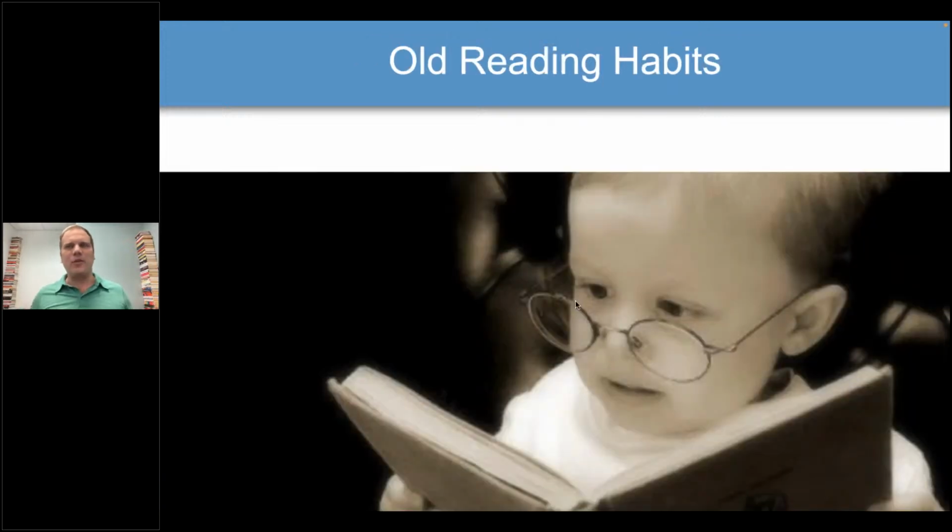Okay, here's what we got to change as readers. There's a few old reading habits. And think about this. When was the last time you actually learned how to read? I mean, it's kind of weird if you think about it. The last time most people learned how to read was the first time they learned how to read.